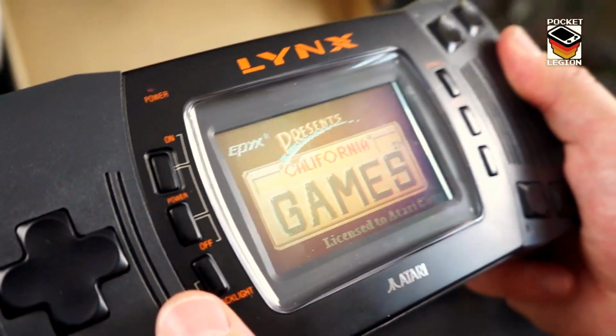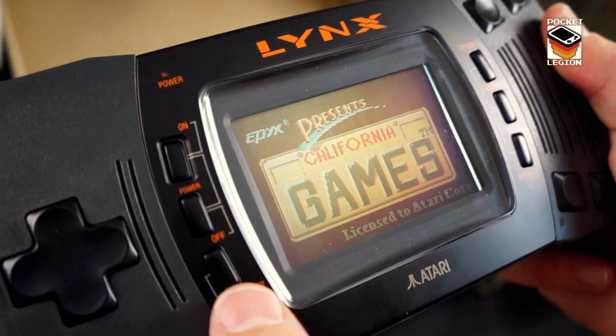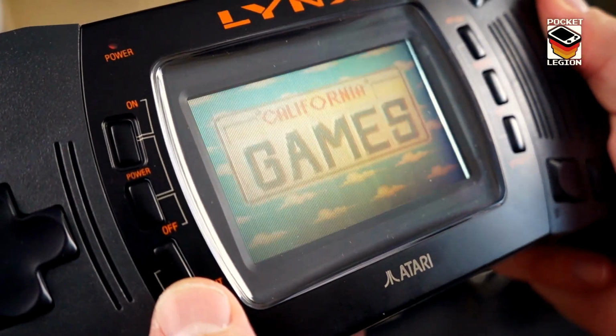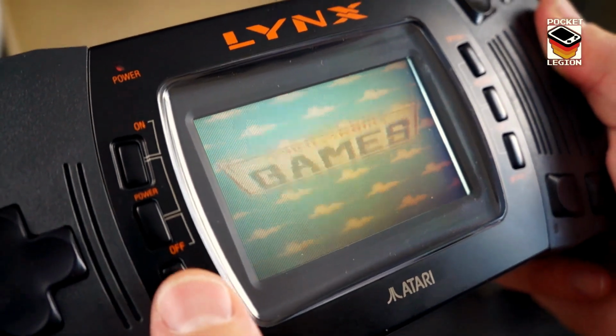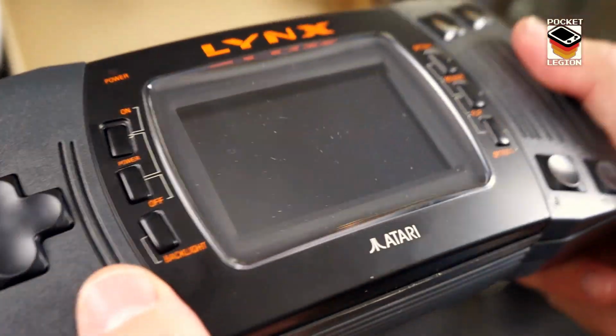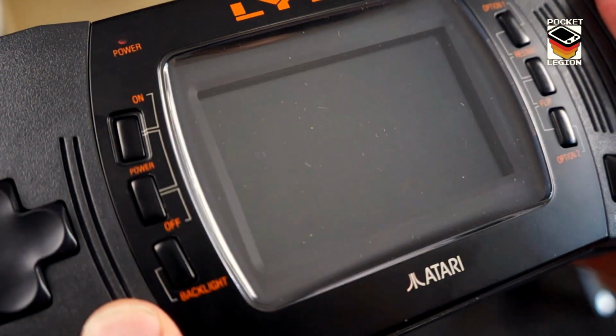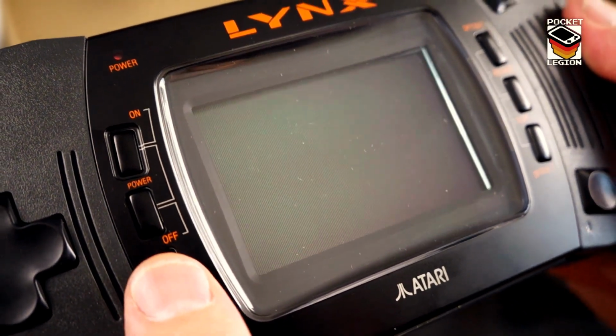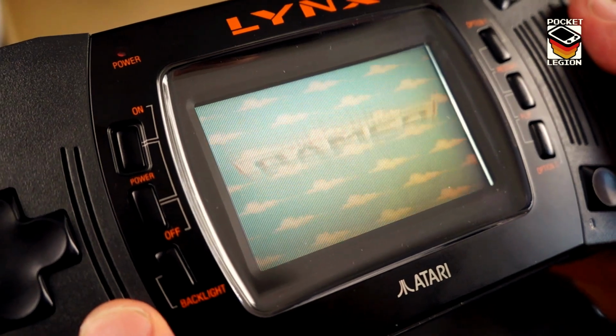Now, we were talking about the backlight button earlier. Let's just take a look at what this looks like without the backlight on. There you go. Almost entirely pointless. Without the backlight, you cannot see anything. So let's turn it back on again.